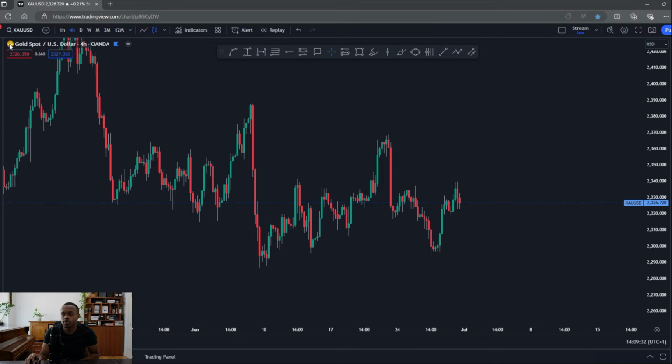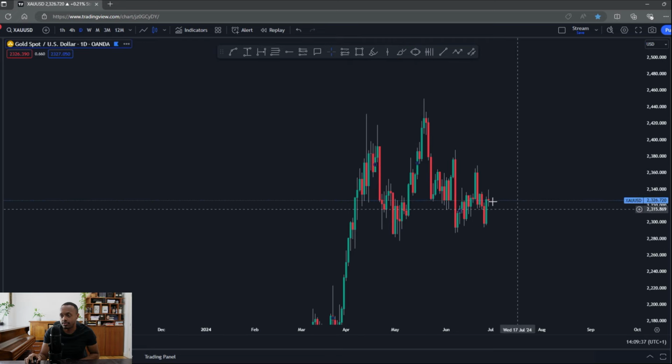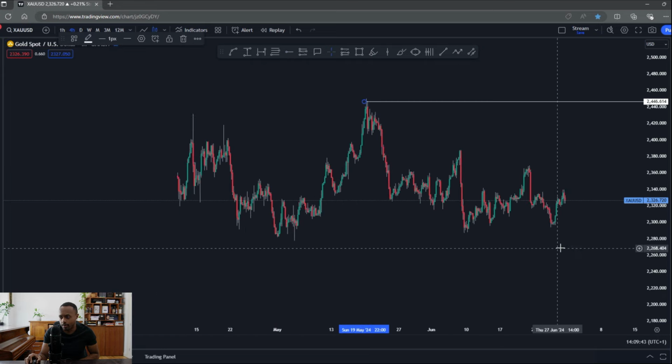Okay, so over to gold. So gold, I've just been monitoring. I'm not really a big fan of the price action. As I've been speaking, I'm still really bullish on it. I do think there is a good chance we get back to the high, and I'm just waiting for a good chance for a buy.